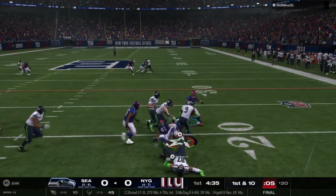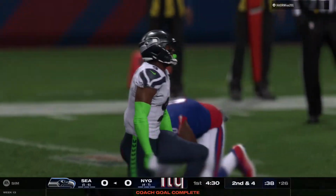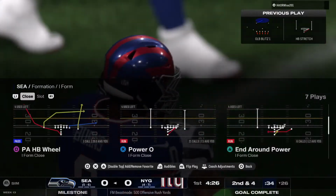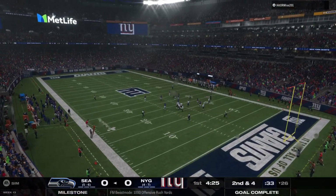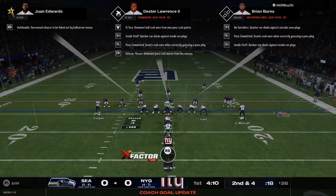First carry here for Ken Walker. And he'll go down at the 26 following a gain of 6. A quick burst there, and he nicely bit off a pretty decent gain. From the 26, they'll line up on 2nd and 4.